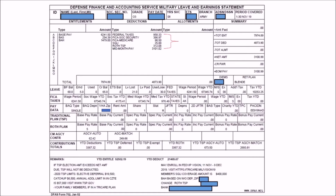Next we're going to talk about is deductions. So this is just like a normal job: federal taxes, Social Security. We're going to bring up is his Roth TSP, which is his retirement. He chose to put $312 in a month to add on top of his retirement. Every month he does that. So it shows at the bottom like what your yearly total is for your Roth TSP. If you do join the Army, I definitely recommend, regardless you go officer or enlisted, to put money into your Roth.